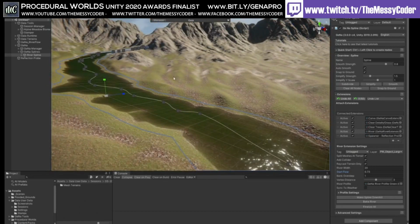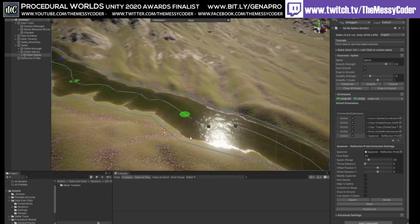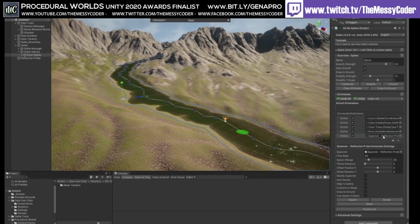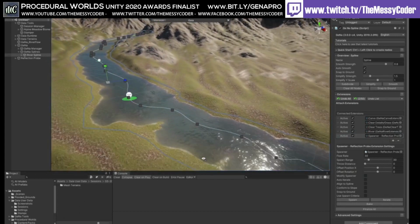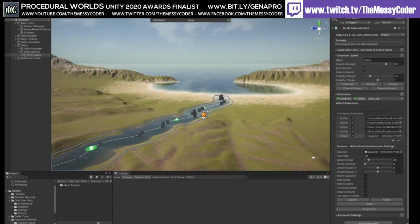So GeNa, in addition to having a spline system now, has this extension system. I can drag and drop spawners onto my splines. And you see these green dots? This is where this spawner will spawn. Now, this particular spawner is going to spawn me a reflection probe. So I'll just go spawn, and all of a sudden we are reflecting off of our river quite nicely.